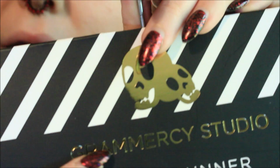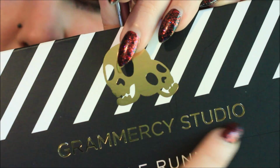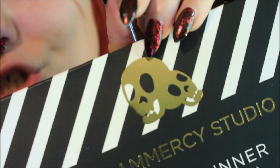Just in case you can buy this elsewhere, it is made by the company Gramercy Studio, or however you pronounce that, and it has two little shiny skulls at the top. I did actually see a picture of these Halloween runners appear on one of my Halloween groups, and I thought that they were a myth. I was like, surely I would have seen them by now.